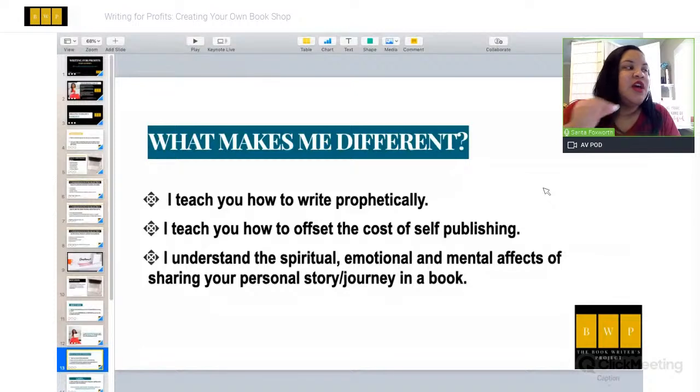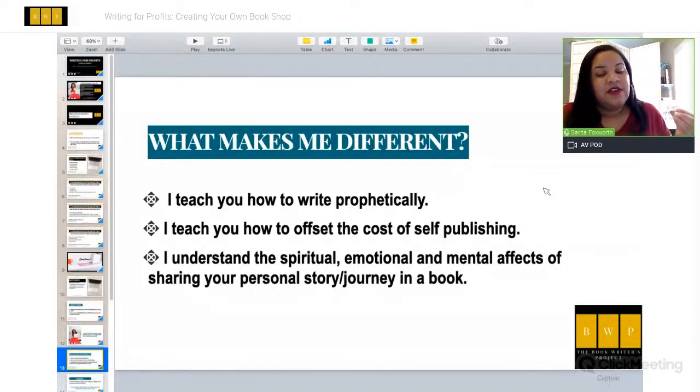When you're generating income while you're writing it, you use the money that you make to pay to get it self-published. In other words, you're still writing your book, but I'm going to show you how to generate money while you're writing it so that as the money comes in, you can use that money to pay your book cover designer and to pay your editor instead of having to go in your bank account or come out of pocket for it. I'm going to show you how to do that.